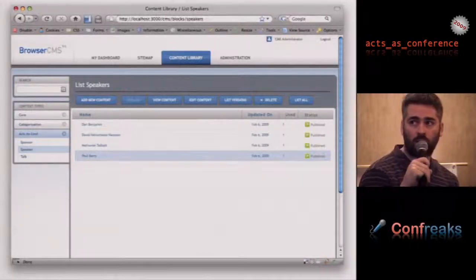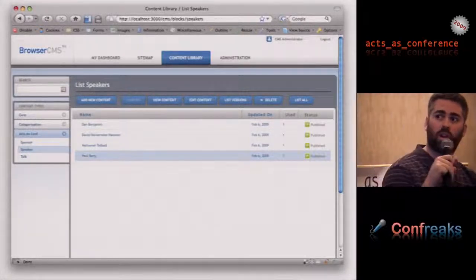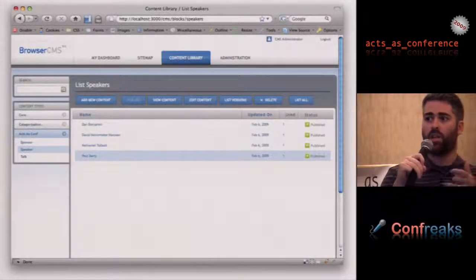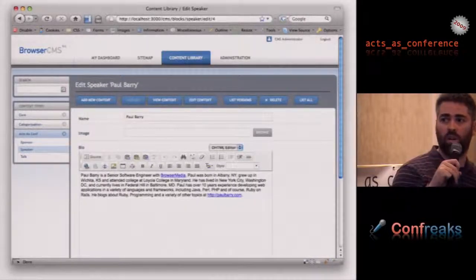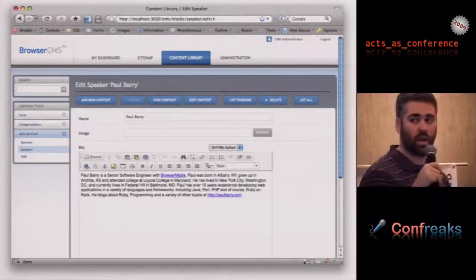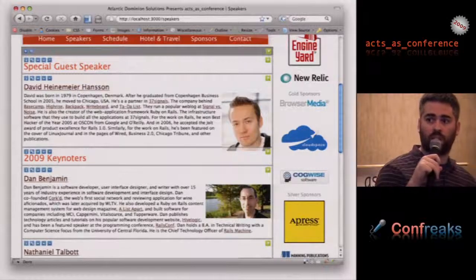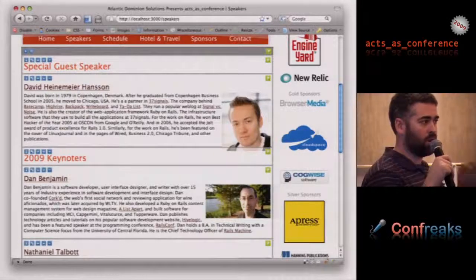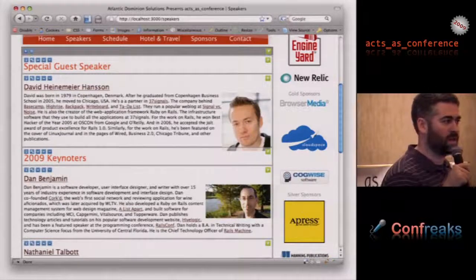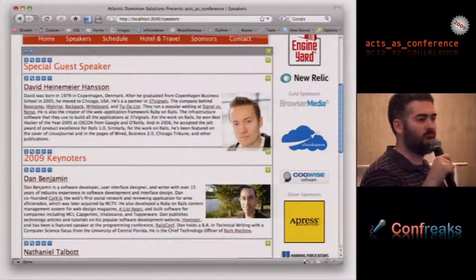Once you run that, you get the part of the system that will let you list those. We're looking at our content library, which is where you can look at all the content blocks in the system. And here's a list of them. If we select one of them, we get that form, and it lets us change the name, image, and bio for each speaker. Once we have that set up, we can just drop those speaker blocks right onto the page. The headers we're just doing with HTML blocks in this example, and then we're just dropping speakers in the exact order we want them in on this page.